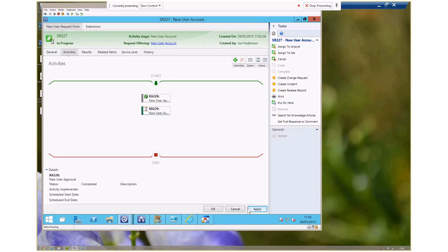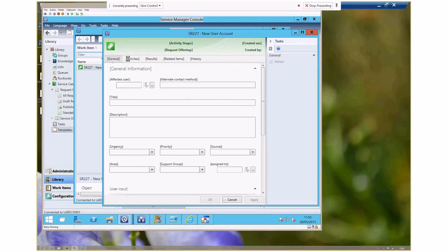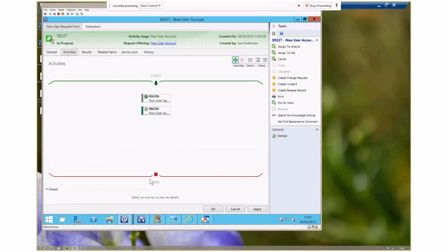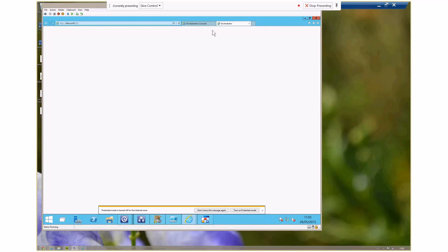Okay. And then in a second, we'll see that Orchestrator will have started to run the run book. Okay, so that one's next activity is now running. So if we flip back to Orchestrator, we can see it's just gone to the running icon. So we can see that this run book is a bit more simple, but what this run book does is to call this run book first. So we go and find the incident, find the service request, find all the information, and then we actually go and create that user. So we just flip to the Orchestrator console.